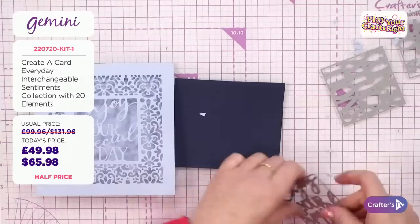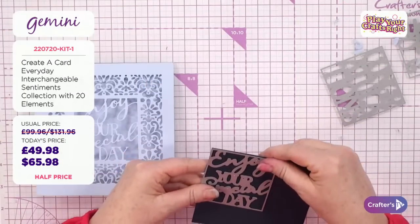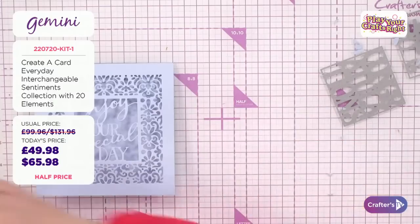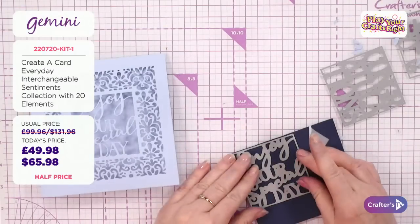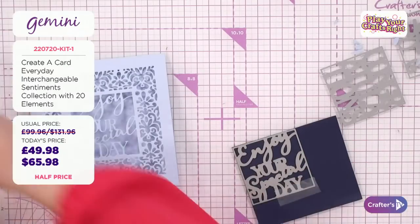Absolutely. So I'm just going to cut this out again. This time we are going to cut right on the very edge of this card. And then we're going to pop that through because I want it to just cut out an extra sentiment piece so we can layer that over the top. So just pulling this out, putting that into place and taping that down. So we'll run that through.